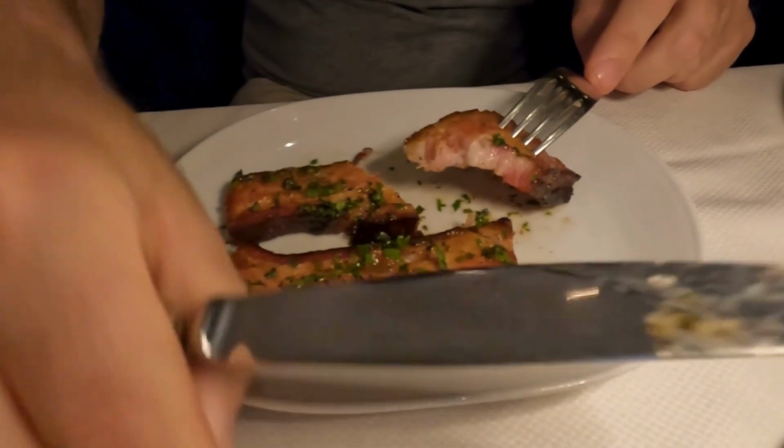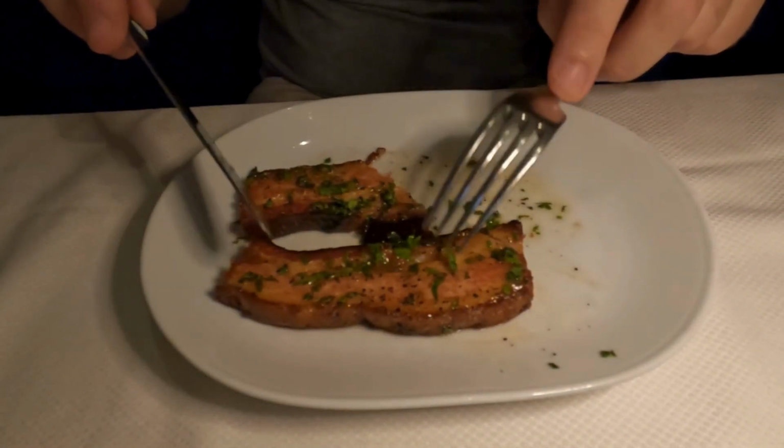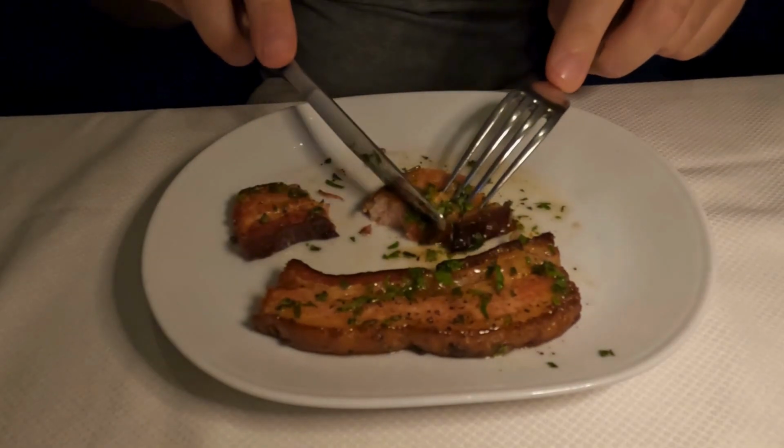I have to say though that having the cost here at $23 for this type of starter is maybe pushing it a little bit too far in my book.